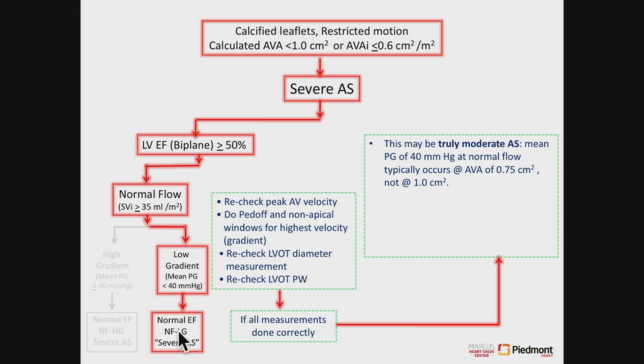If you see these patients, then the first thing from an echocardiography point of view is to recheck that your measurements are all right. If your measurements are all done correctly, this may be truly moderate AS and may not be severe AS at 0.7.